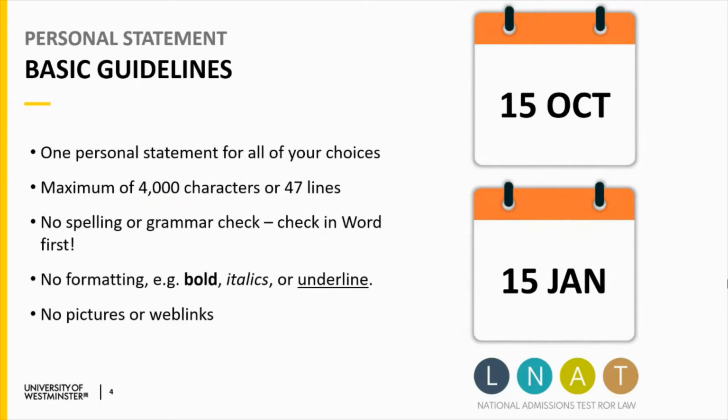One important thing to stress is that there's no spelling check on UCAS. So write it in Word, then copy it across, and also get feedback from teachers just to make sure everything's correct.